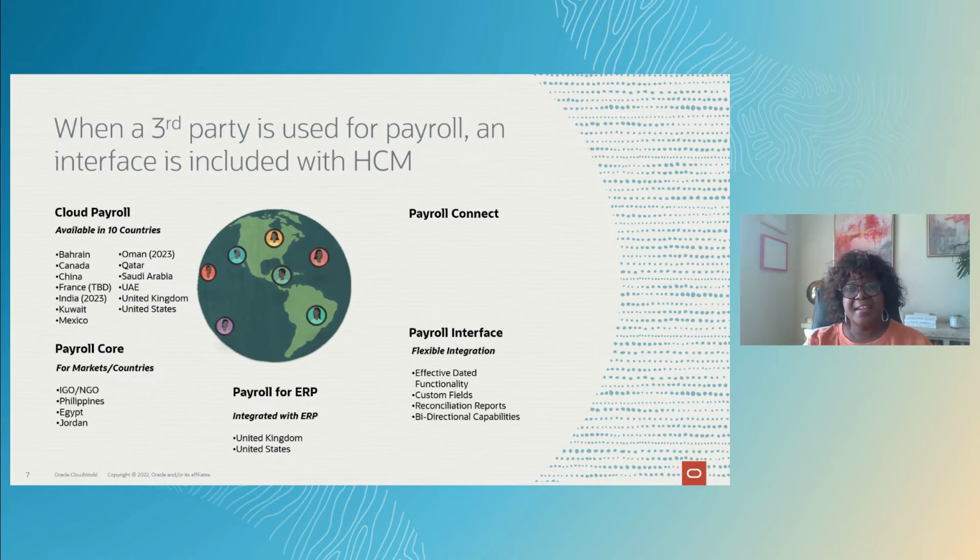So I think this is exciting because in a global environment, lots of times your employees receive pay slips based on the third-party payroll. So every employee, based on their location, has a different solution. With the bi-directional capabilities, all of your employees can look at their pay slips in Oracle Cloud HCM, creating that one solution for everybody, regardless of where they live in the world.